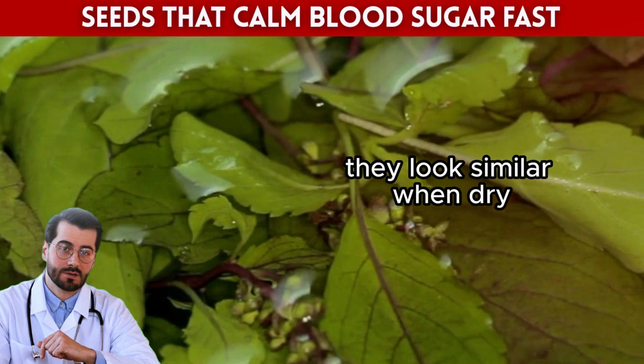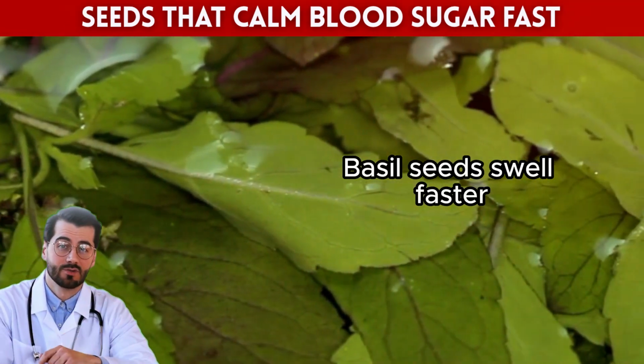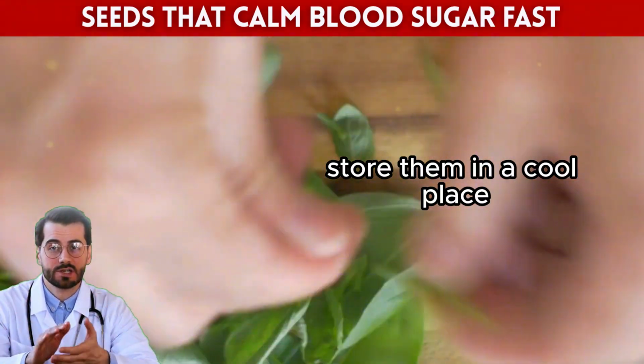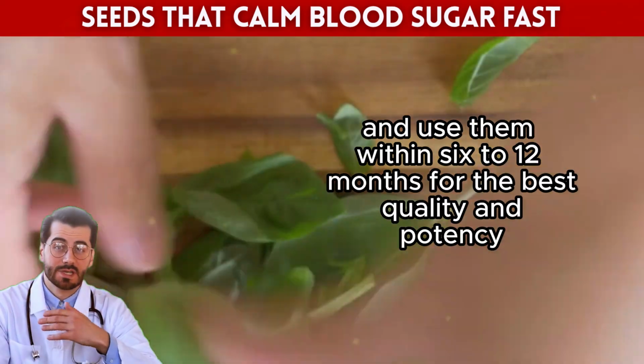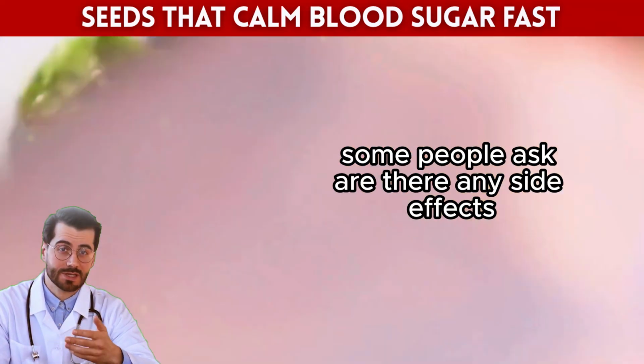When choosing basil seeds, make sure you don't confuse them with chia seeds. They look similar when dry, but behave differently when soaked. Basil seeds swell faster and form a jelly-like texture almost instantly. Store them in a cool place, away from moisture, and use them within 6 to 12 months for the best quality and potency.